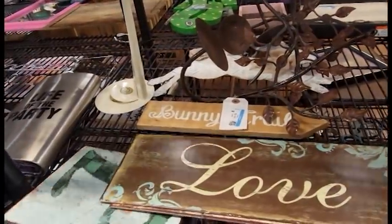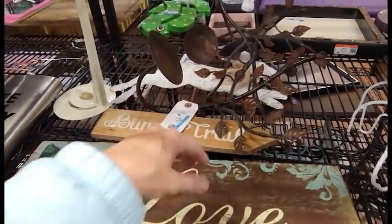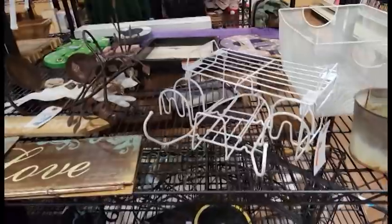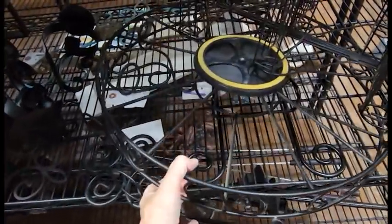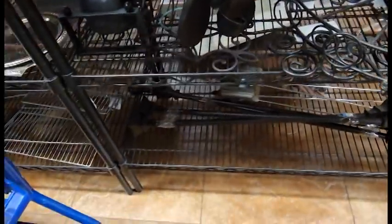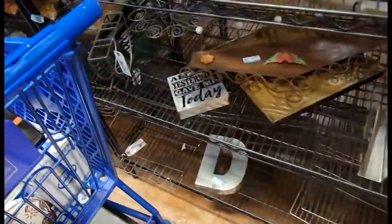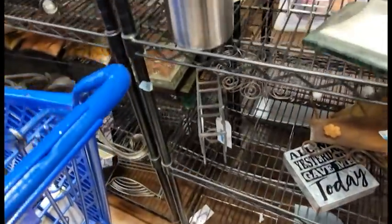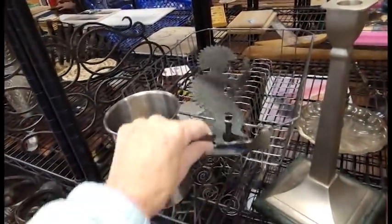All right, we are now entering the metals. Let's see what we can find in the metals today. Did really well in the metals yesterday, so I'm a little more intrigued on digging a little more than I have in the past. Finding cool stuff will do that to you. It's cool.